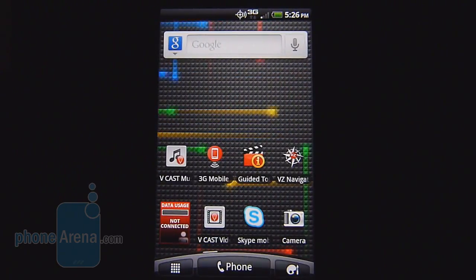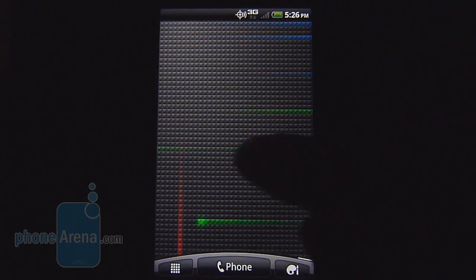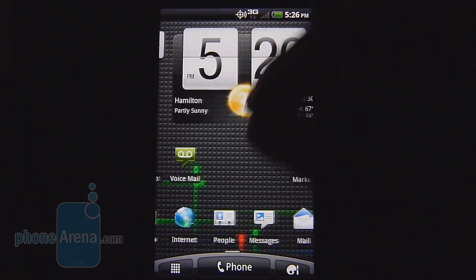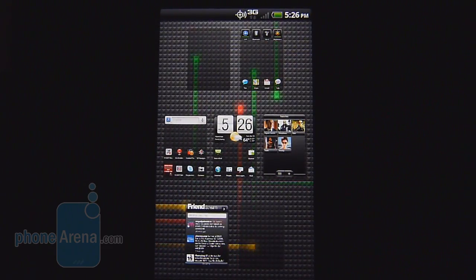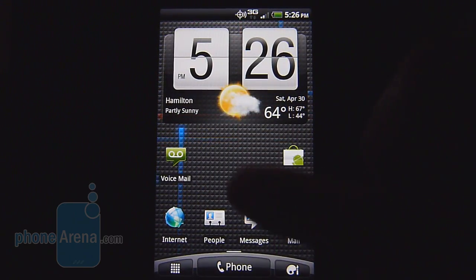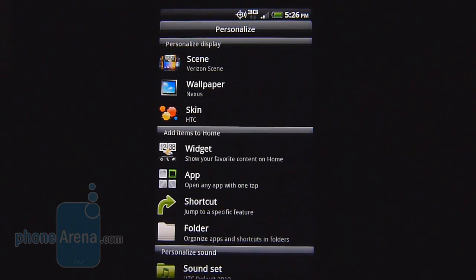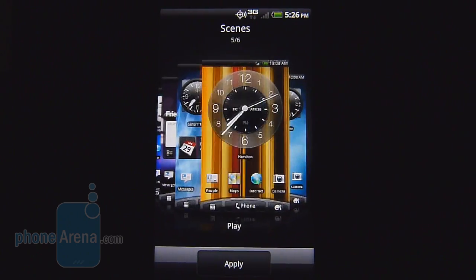You can tell there's a bunch of different useful widgets and icons that give you a lot of information directly on the home screen. On top of that, you have the helicopter view. You could do a pinch gesture and it gives you all 7 home screens at once, and you could jump into any one of them really quickly. And even more, if you click the paintbrush icon in the bottom right corner here, it gives you different options for scene modes, which basically are preloaded themes for the handset.